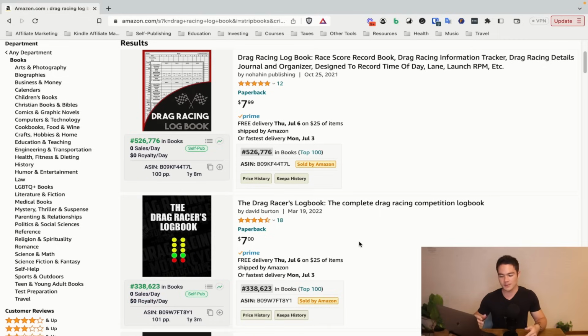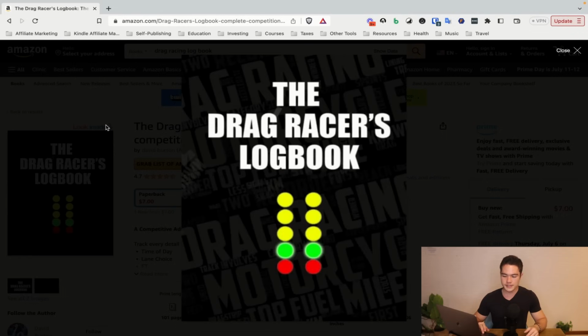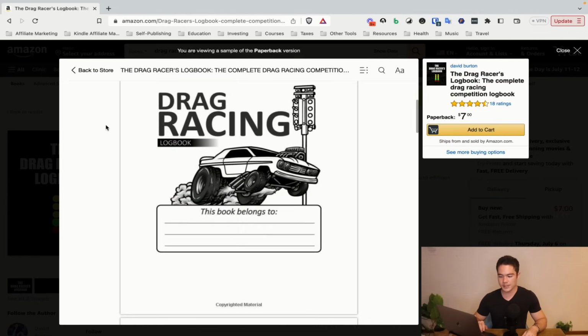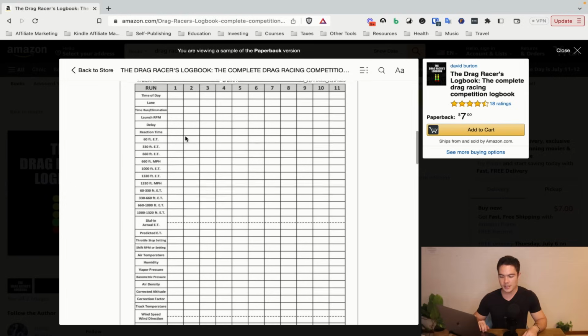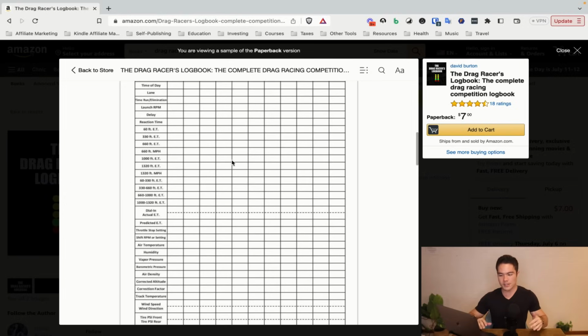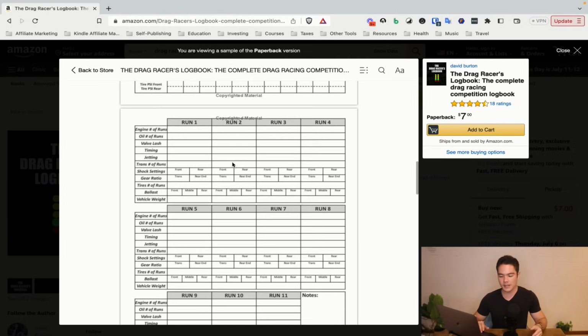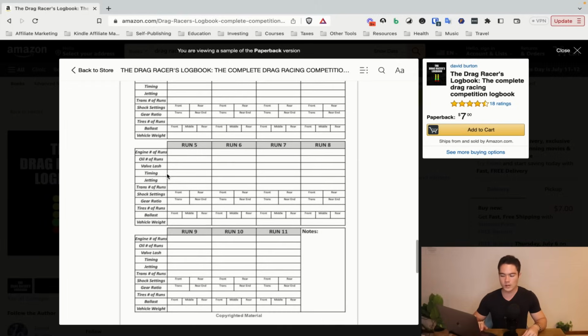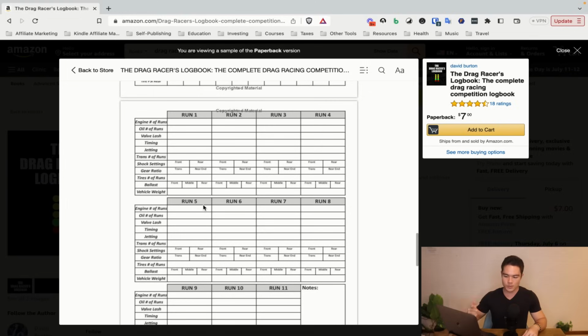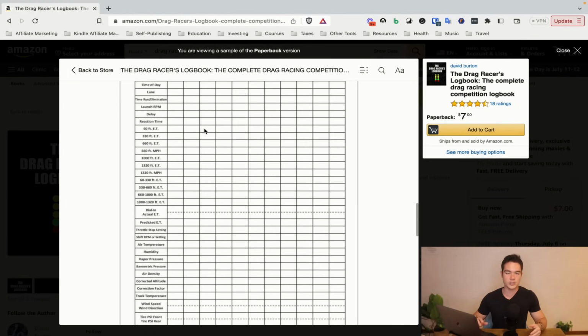It is making some sales every few days. Now, if you look inside this book, you will see that the interior is very simple. It has this book belongs to page, and it basically just has the logbook element to it, specifically for drag racing. And you can make something like this very easily on Canva. And once you have this template, you just kind of repeat it throughout the book. So you essentially just have to create 2 pages, this one and this one.